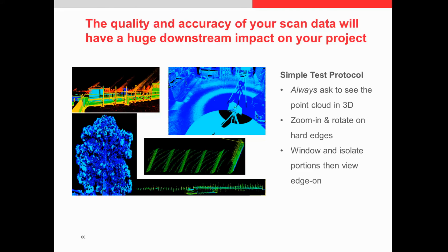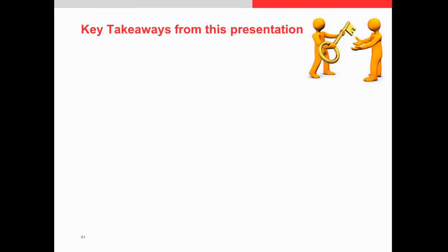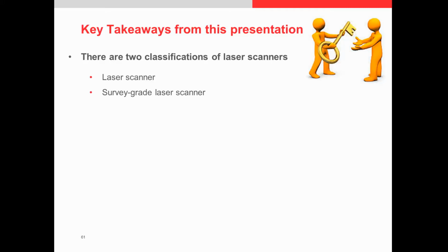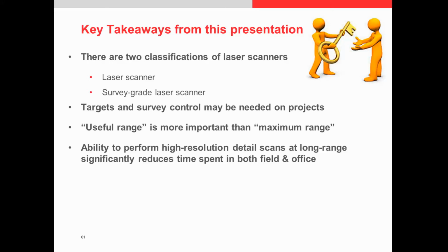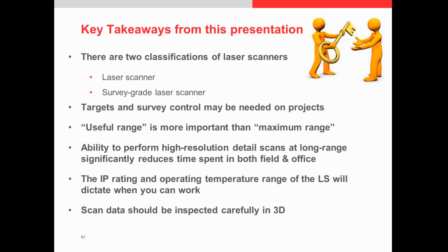And then another example. So hopefully some of your takeaways will be, there are two types of laser scanners. There's time of flight, also survey-grade laser scanners, and then there's phase shift or phase-based scanners. Targets and survey control: is that needed or not on projects? What's the useful range? Useful range is really more important than the maximum range of a sensor, because that's where my data is useful. And the IP rating of our scanner. Scan data should be inspected carefully in 3D.